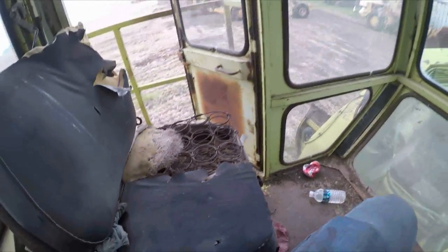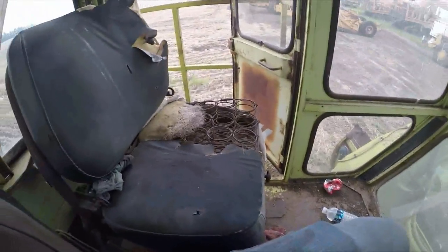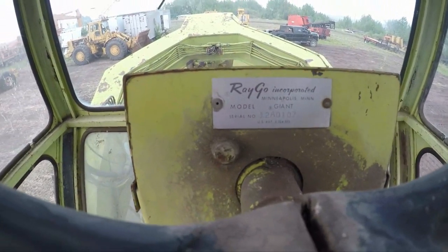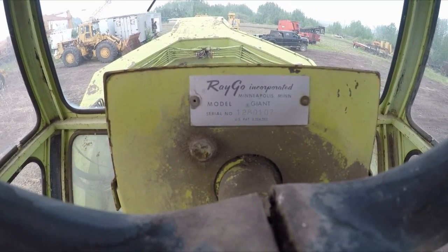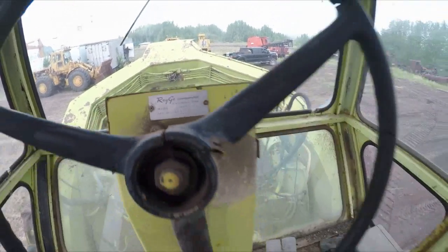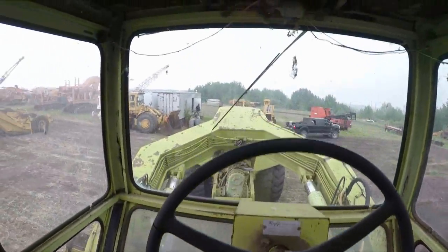And there's also a training seat. So if you want to have a buddy ride with you, you can. And then serial number tag right here. RayGo Incorporated, Minneapolis, Minnesota. Model is a Giant, serial number 12A0107. So as I said, this is the last one that was made or manufactured, and well, it's a survivor.